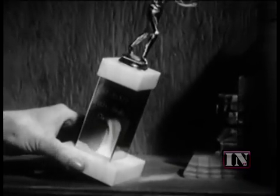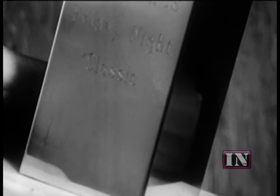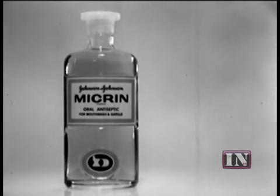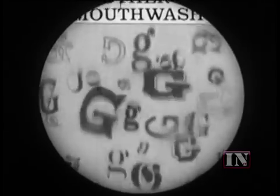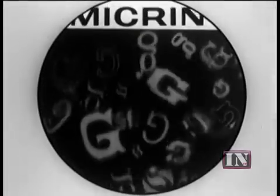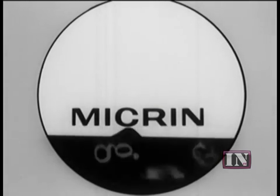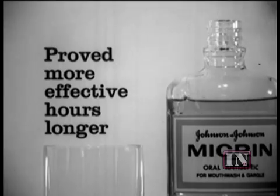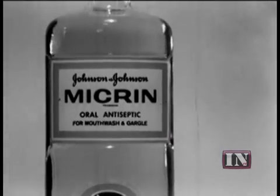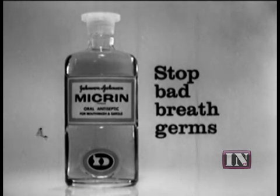Take a shiny object, breathe on it, and you can see your own breath. But you cannot see whether it's fresh and clean and pleasing to other people. If you want to feel safe, use Micron. Micron Oral Antiseptic, the most effective mouthwash you can buy to stop bad breath germs. Let's say these G's are the germs, breeding in your mouth and throat. Other mouthwashes reduce the number of germs, but moments later, new ones start growing back to threaten your breath. Micron is different. It not only kills germs on contact, but it keeps the number of germs much lower, much longer. It's been proved more effective hours longer than any other mouthwash, so you can feel safer hours longer with Johnson & Johnson's new Blue Micron, most effective mouthwash you can buy to stop bad breath germs.